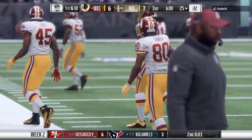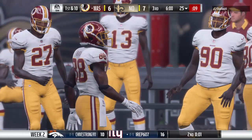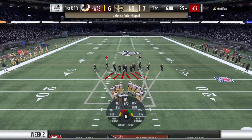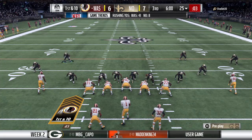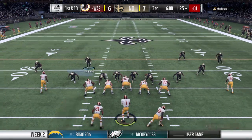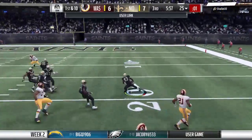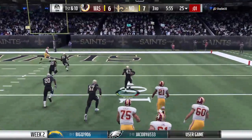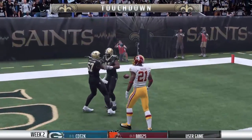We're just starting the second half, and we've got the football. Let's go ahead and punch it in, and then we'll take it from there. See how that recipe works. Here we go now. They'll come out throwing here on first down. And he will take this one home. It's a touchdown.